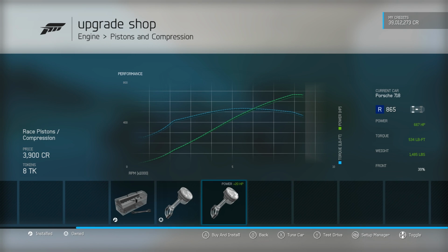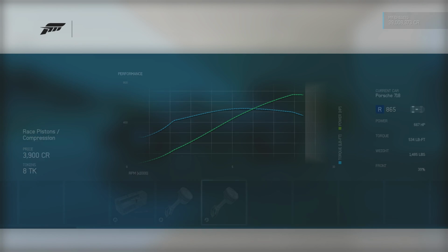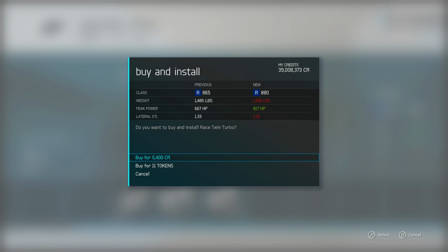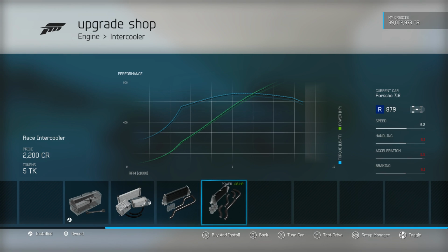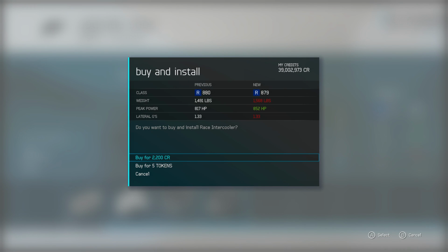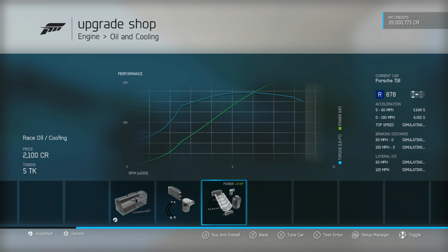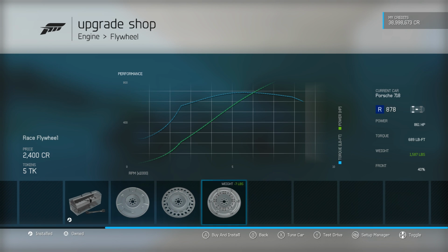It is gradually going. I guess the turbos will probably add a fair bit with this, because that's about the only thing that we have. I guess turbos and intercooler are the big ones. There we go, 150 horsepower added from the turbos, 817 horsepower in the Porsche. The intercooler will add 35 horsepower and loses 1 PI. Yes, it does add some weight on as well, but this is not filling me with confidence in terms of handling. Again, the oil and cooling will remove 1 PI, despite adding some power.